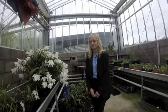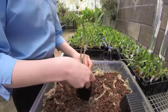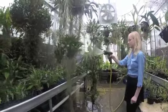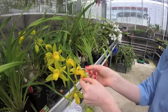from the Himalayas. There are so many brilliant things about being responsible for plants: repotting, watering, and pollinating flowers to produce our own seed.